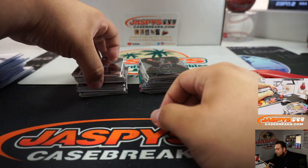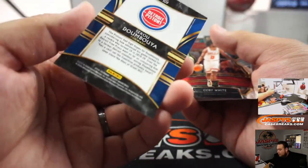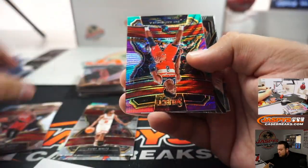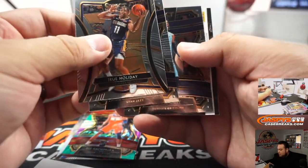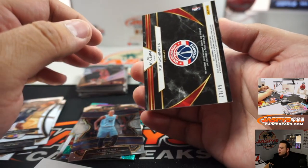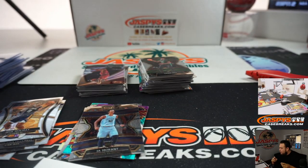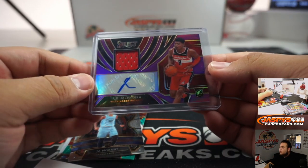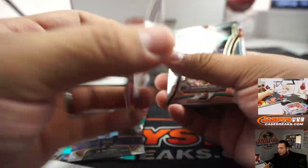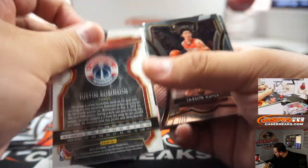All right, let's do this. Good luck. Trae Young silver. Doumbouya, premier level. Rui Hachimura. Ja. And behind Ja is a Rui Hachimura. 23 out of 99. Who has 23? Rob, look at that. There you go. 23 out of 99, jersey auto of Rui Hachimura. Kevin Porter Jr. silver. Justin Robinson. That's 64. Another one for you, Rob.